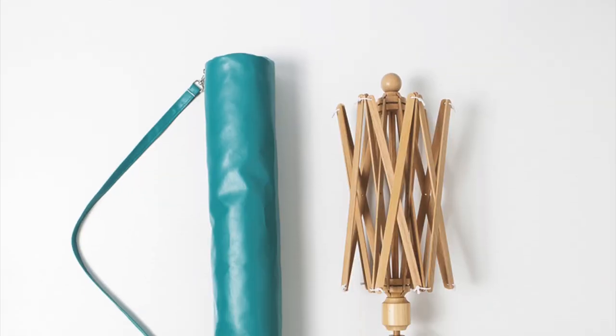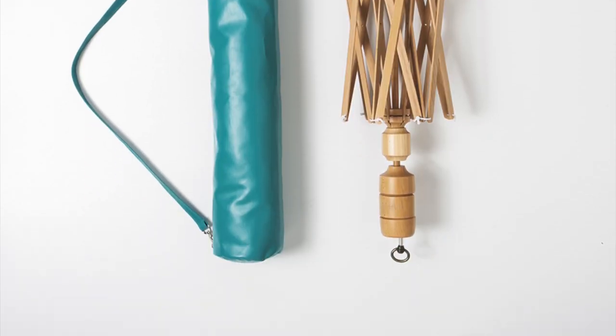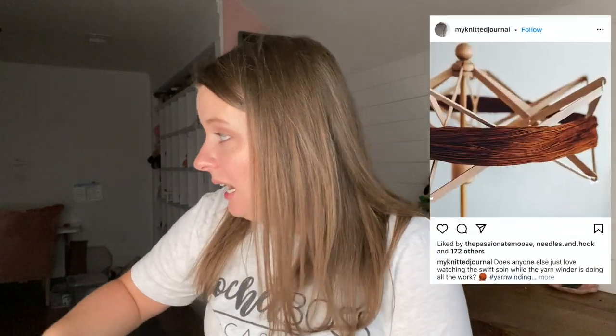Also, these things collapse. You can just attach them to your workstation and then take them back off, collapse them, and put them in your storage closet or something like that. Also, they would look really cool in pictures. If you needed a new idea for creating content for your crochet Instagram feeds, putting your pretty yarn on the swift while you are turning it into a ball would be a really cool video. People would be mesmerized by watching you do that, but it'd also just be a really cool picture for you to put on your feed as well. So that's why I put the swift on my Christmas list here.